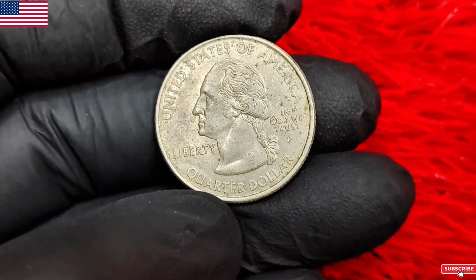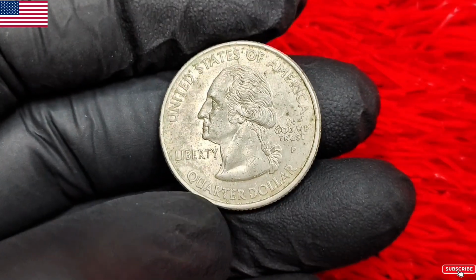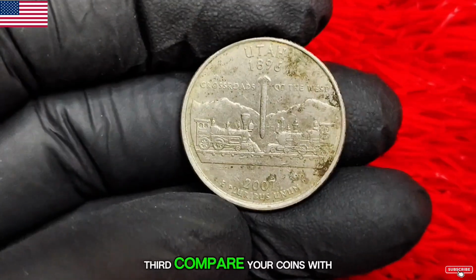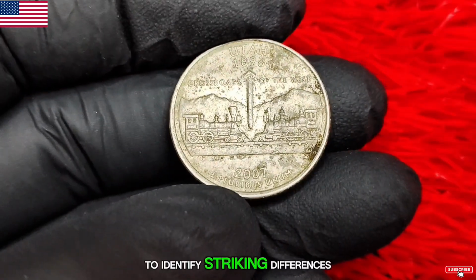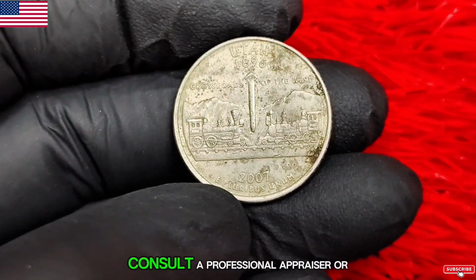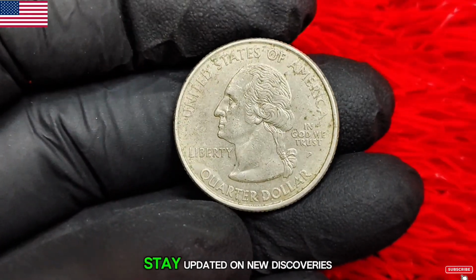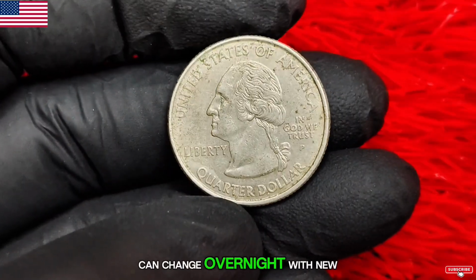valuable quarters? First, educate yourself about mint marks and year-specific varieties. Second, always check the condition under good lighting, using a soft microfiber cloth to handle coins. Third, compare your coins with images from PCGS or NGC databases to identify striking differences. Fourth, if you believe you found something unusual, consult a professional appraiser or grading company immediately before attempting to sell. Fifth, follow numismatic news outlets to stay updated on new discoveries and value trends, because values can change overnight with new findings.